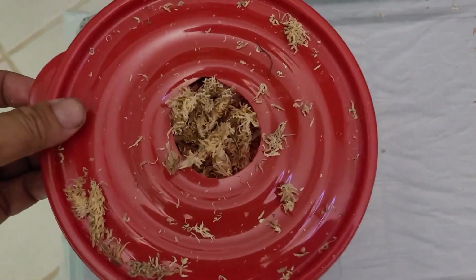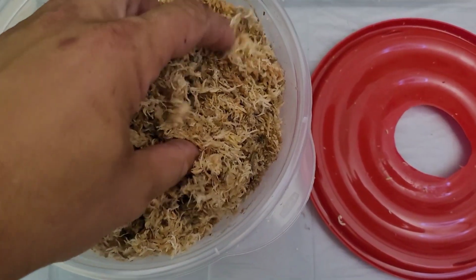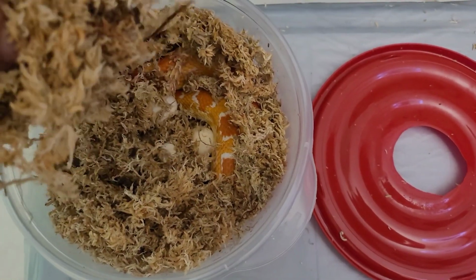Alright guys, so we're gonna just pop open the top like that. Now we're gonna be real gentle to remove this moss. We don't want to scare her. I already feel her jumping.